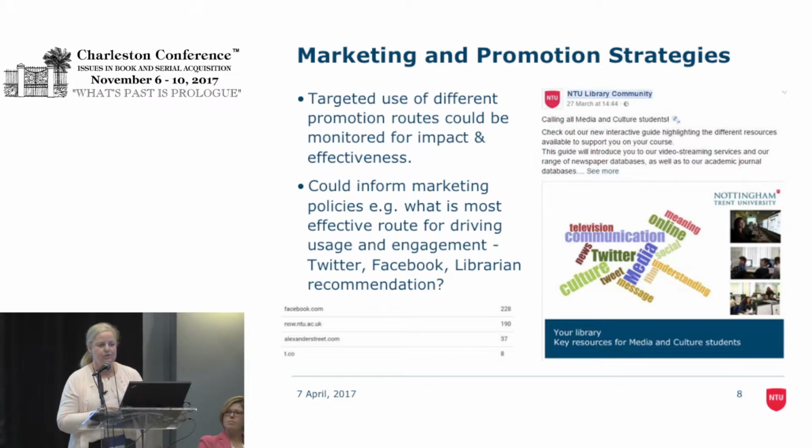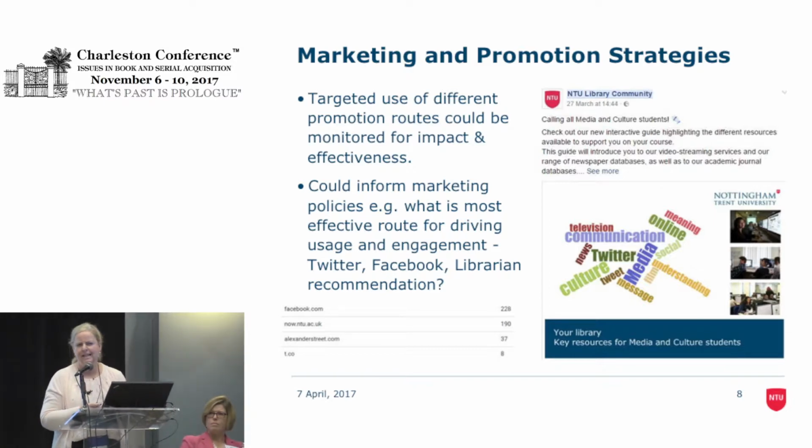So one of the things that we want to do more work on is trying different social media routes to see which are the most effective. We were struggling a little bit with methodology, I have to say. How would we know if someone was going to go and look at it in any case? But once we've worked out an effective methodology, we want to try pushing by Facebook, pushing by Twitter, getting some of our subject librarians to mention specific things, because then we can track spikes in usage, hopefully, and at least draw some conclusions about the impact of that promotion.